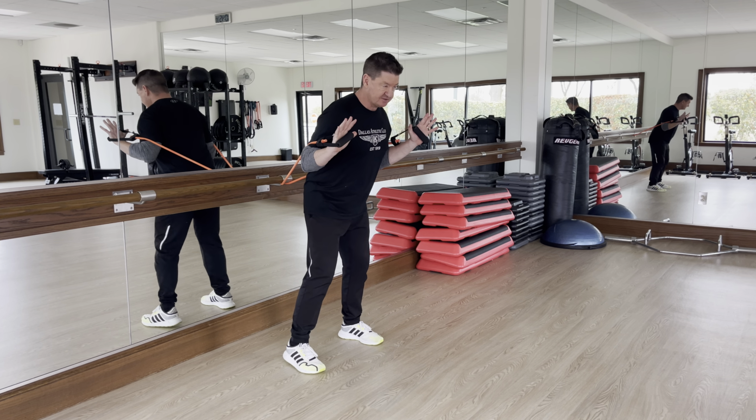So those are more beneficial for many reasons. One, they're more functional. They're good for posture, and they're involving all these muscle groups, and they're burning a lot more calories. They're gonna boost your metabolism.